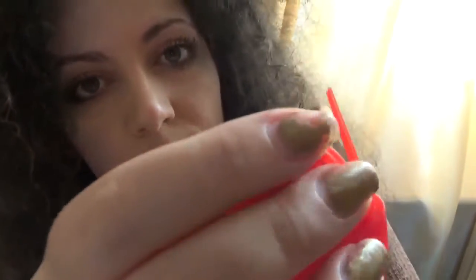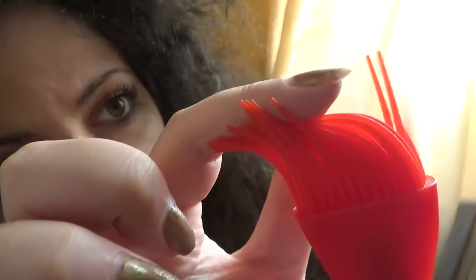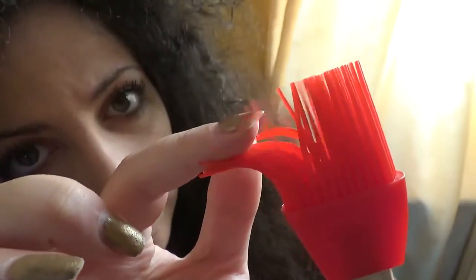Now that we picked little bits and bobs from your face, we're gonna brush whatever's left with this magical silicone brush. And there's dust flying in the air. Okay, so makes the weirdest sound. Let you see the light. Are you ready? Okay.